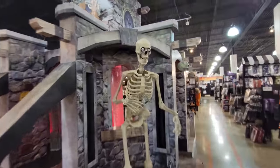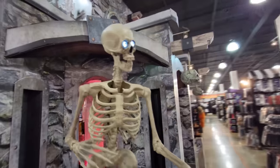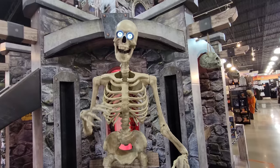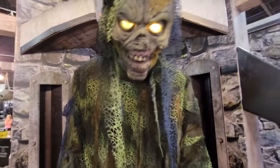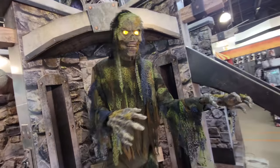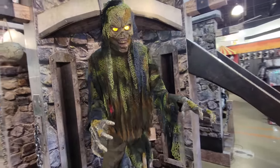Let's check out Mr. Grimm here. How many times have we heard Grimm talking this year? Busy burying something in the backyard. Okay, mister, we're gonna pass you and go on over here to the bog zombie. Let's get this guy going. Yeah, he's super loud. I love how loud he is in here.